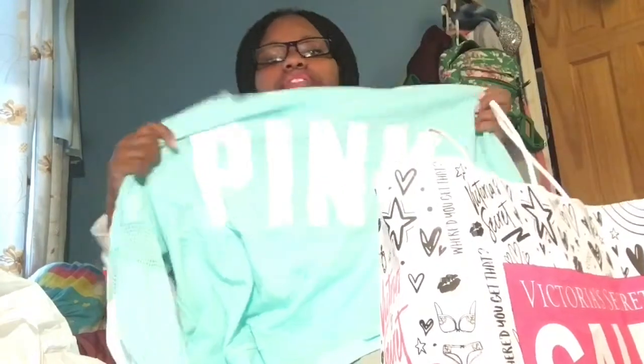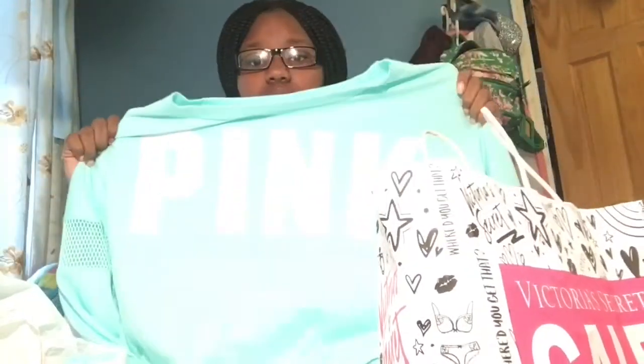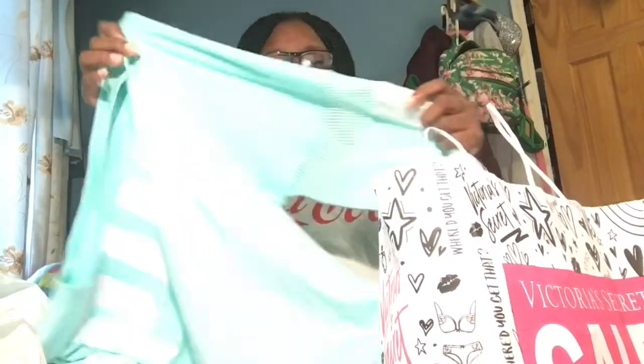Yes, sis. And my favorite thing that I got from Pink is this. What kind of color is this? Aqua. You know what? I'm not even gonna say anything. Please don't comment down below if it's aqua. Okay, so I got this shirt that says Pink, and it has these. I don't know if you can see it.